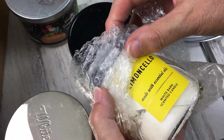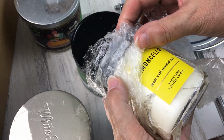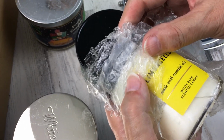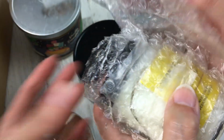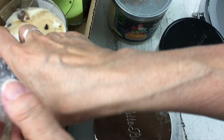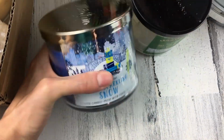Limoncello, whoa. And it smells like limoncello. Oh, so it's fresh. Oh my God, that is so delicious. I feel like saving this for summer, although it's far away. It'll be so nice, so clean and refreshing. All right, let's put that back. Now we have three regular, in better shape candles.